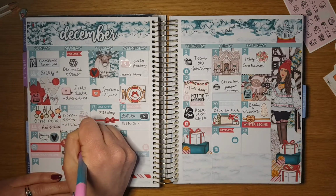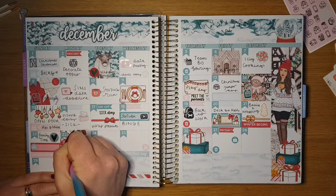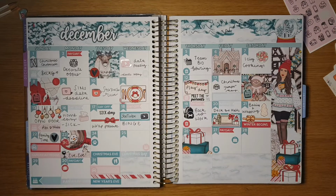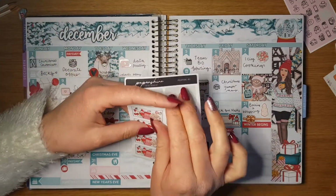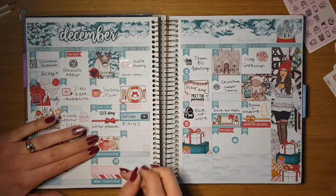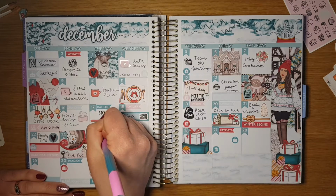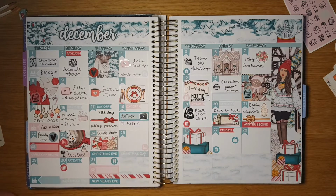So we did some more wrapping presents, and Christmas Eve. Then on actual Christmas Eve, I stayed in my jammies. So I've got this festive PJs sticker from Papershire, and my mother-in-law and myself watched Seven Brides for Seven Brothers. And I think we watched My Fair Lady as well. So I'm just going to write classic movies. In fact, I know we did.